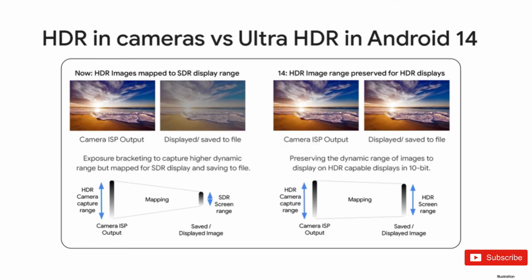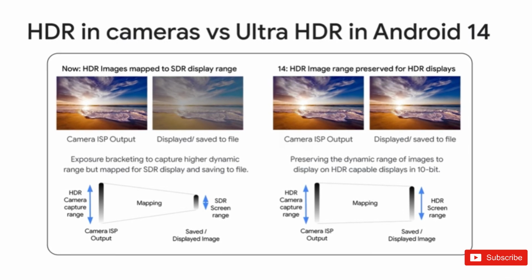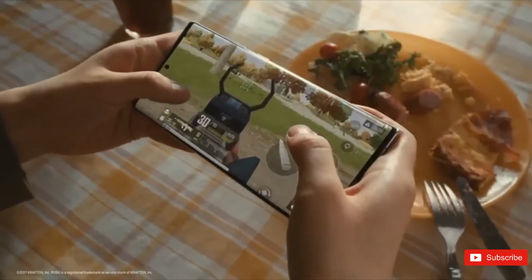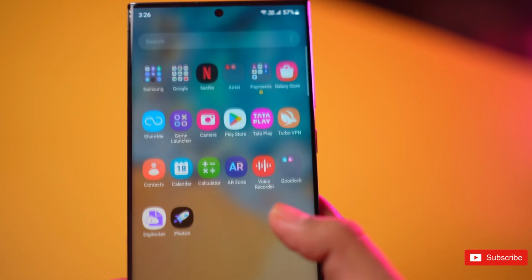Currently, most Android smartphones map HDR media into the SDR display range and show them in SDR format, losing some of their extended dynamic range information in the process. While some Android manufacturers have developed their own methods for displaying HDR content on displays, Android 14 brings a standardized solution for this feature.